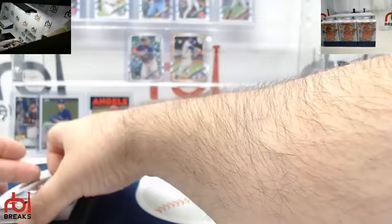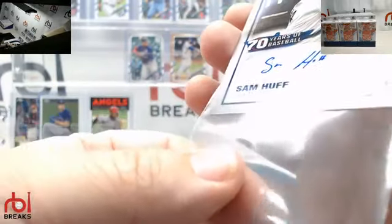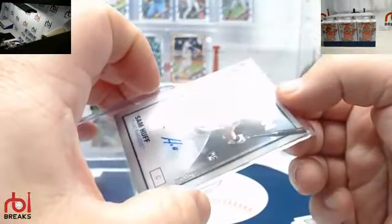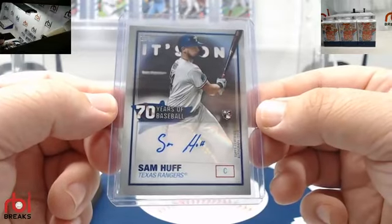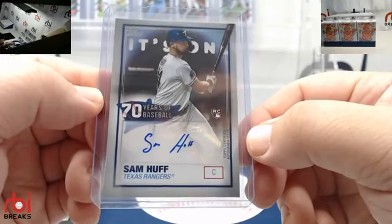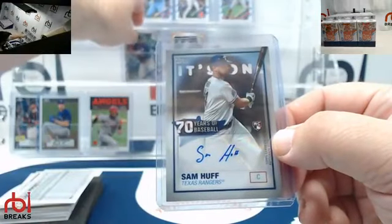There's a sneaky autograph out of nowhere, and a very interesting one. Sam Huff for the Rangers. Didn't see that one coming. That's an interesting autograph because he's not in Series 1. I imagine he's in Series 2. So that is a nice hit for the Rangers. Sam Huff, rookie autograph for the Rangers. I don't think it's numbered, but still, very nice hit. Sam Huff, one of their top prospects again. I think this is the only way you're going to see him in Series 1, is an autograph. I don't think he has any other cards. So that is a great hit.